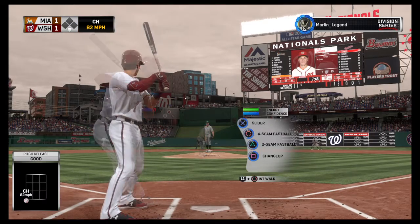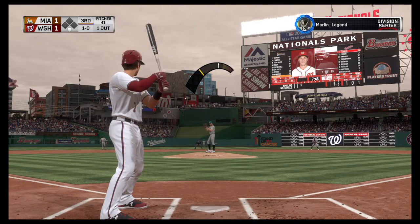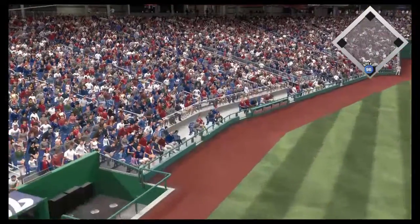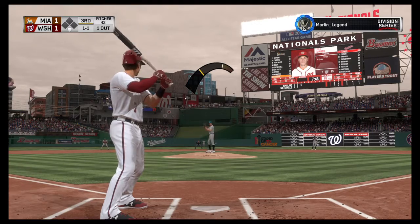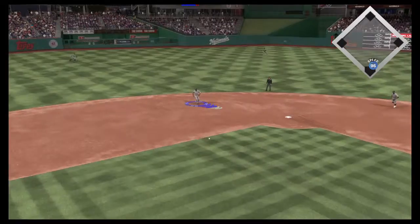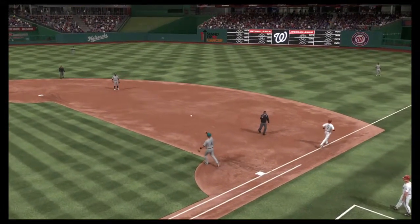And that misses, ball 1. The 1-0 delivery. And now a pitch hit sharply on the ground, but a foul ball. 1-1. From the windup, the 1-1 pitch. Ramirez has this at short. Scooped up. Throw gets him. 2 down.